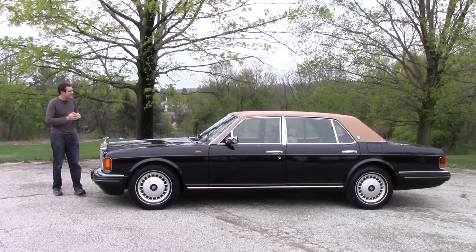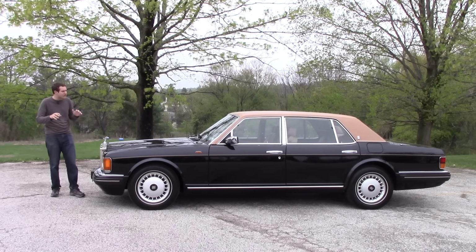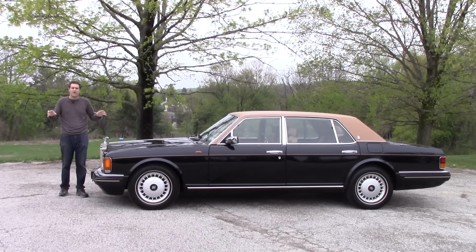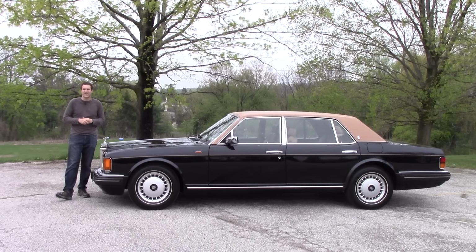This is a 1996 Rolls-Royce Silver Spur. When it was new, 21 years ago, it had an original price of around $180,000, which is equivalent to about $280,000 in today's money. Right now, 21 years later, it's worth about as much as a well-equipped Honda Accord.